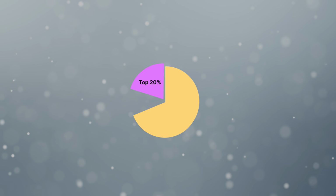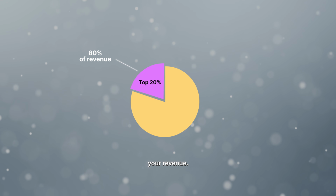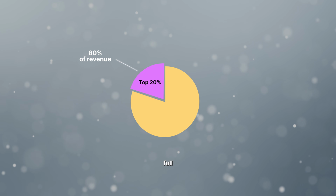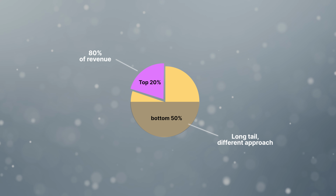The top 20% of your catalogue is generating roughly 80% of your revenue. Those are the listings that get the full treatment. The bottom 50% of your catalogue, the long tail, gets a different approach, which I will come to later. Look at the conversion rate column. Any listing in the top 20 by revenue with conversion below your catalogue benchmark is your priority list. Those are the listings where bad imagery is leaking money.